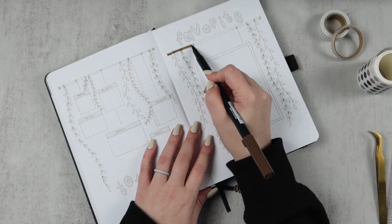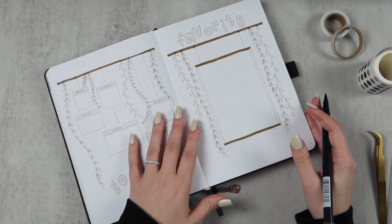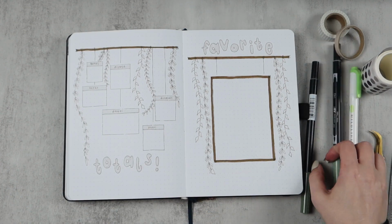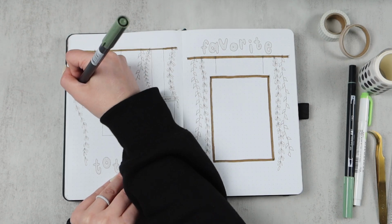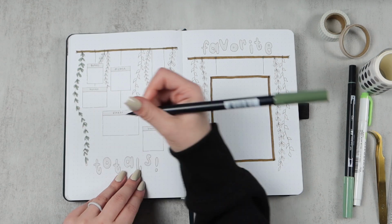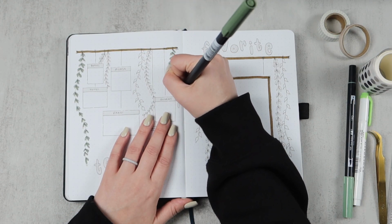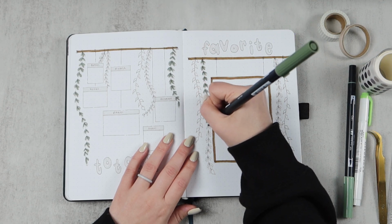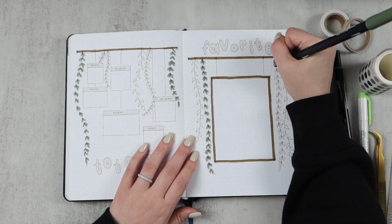I'm just coloring in all of my main pieces again here on this final spread. So my titles, my signs, my stick rods, and then I am going to highlight the little heading of each section for the totals that I'll be tracking. I will highlight that in my N89 brush pen as well. And then I'm going to just get everything colored in. So there's not too much really to talk about. I'm just doing, I think, really the same thing on each page.